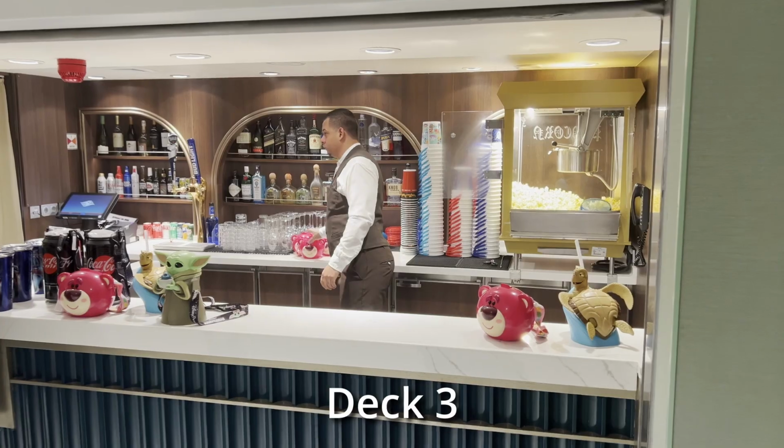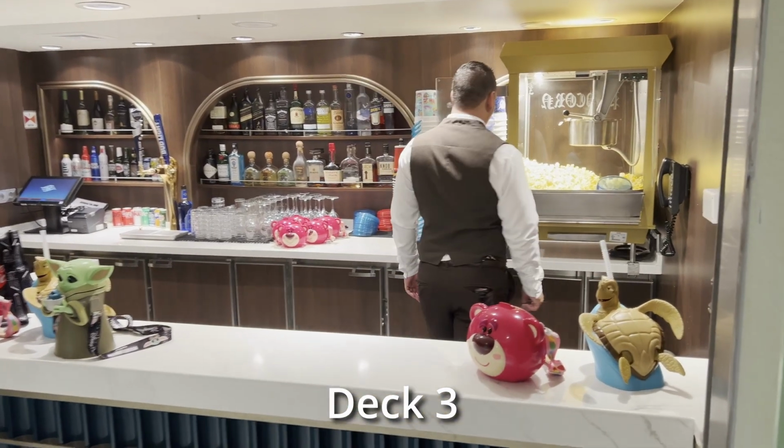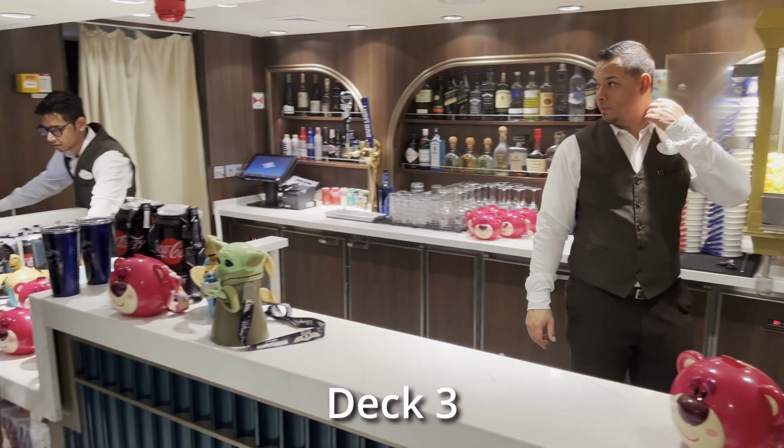Preludes is a snack bar located outside the Walt Disney Theater. Pick up cookies, candy, cocktails, and popcorn before the show.